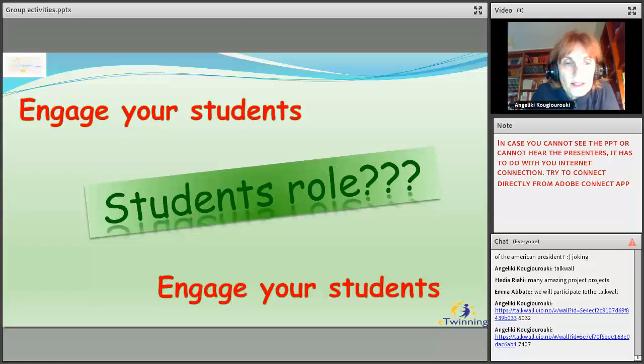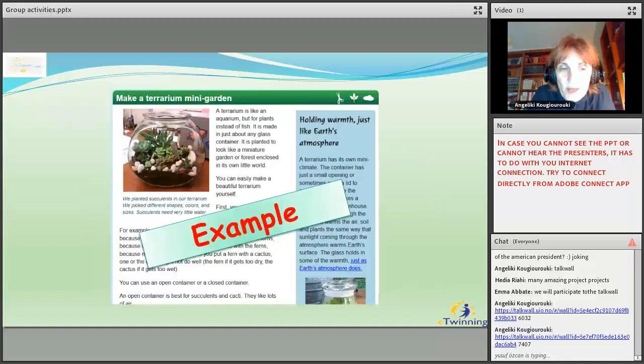What is the student's role? You have to engage your students, but it is quite different in this period that we have school closures. Here it is the role of creative eTwinners to find a way to engage students while teaching remotely.